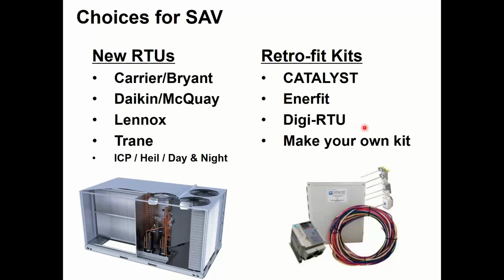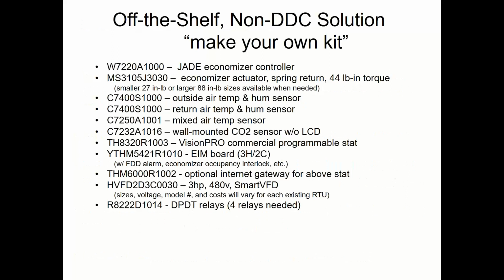You got a 30-ton unit that's like 4 or 5 years old. This might be a good way to go. But I got a small unit, 5, 6, 7, 10 tons, right? It's going to be hard to get a payback out of that stuff. So I made up this kit years ago to do this exact same thing. And it looks like a bunch of stuff, because it is a bunch of stuff.